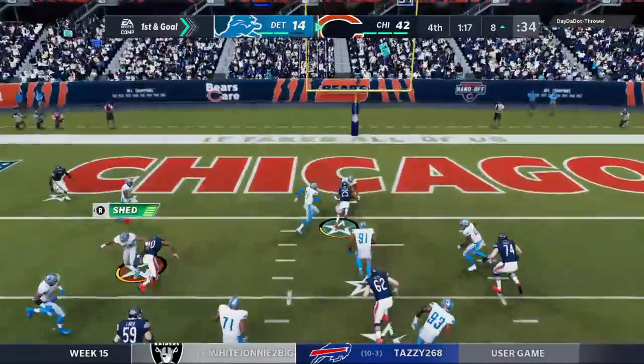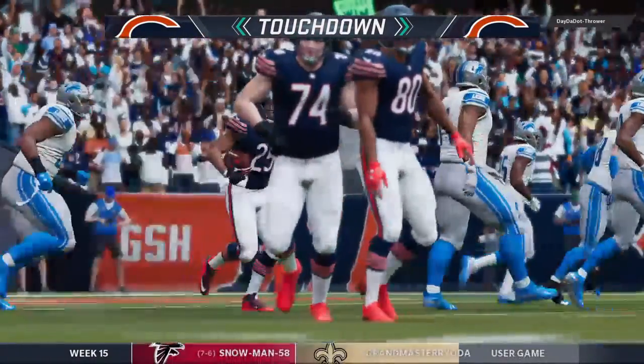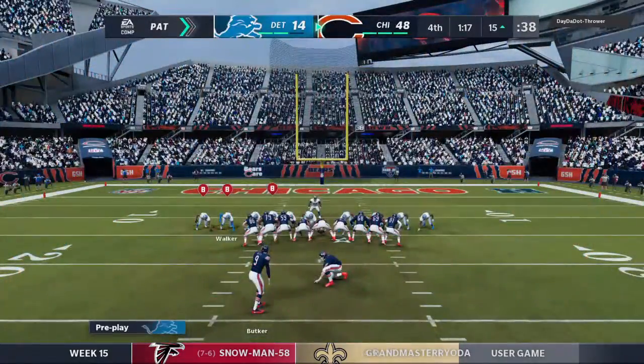They'll try and run for it on 1st and goal. And he will get into the end zone. It's another touchdown. This thing is ugly.